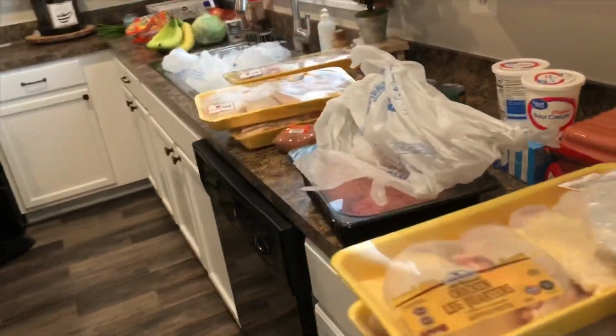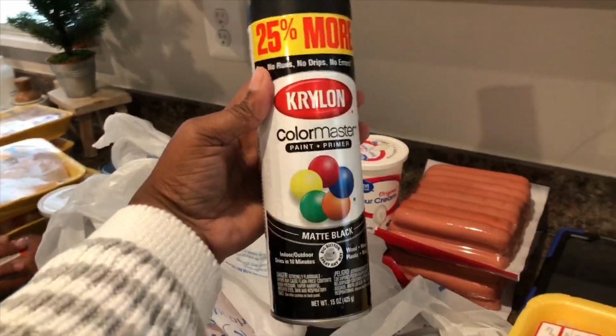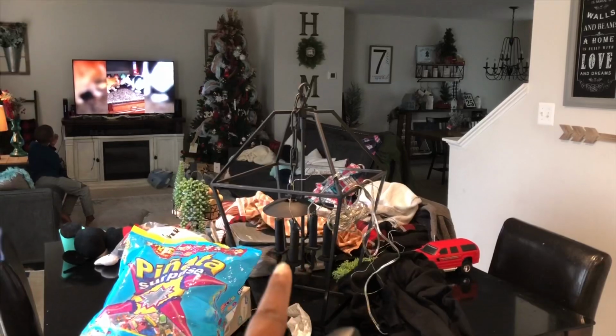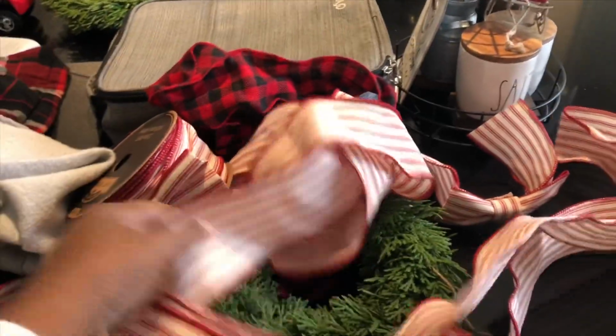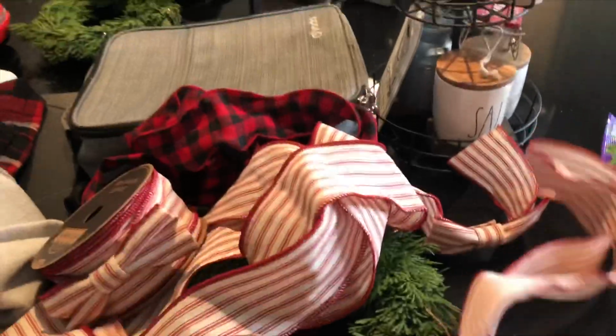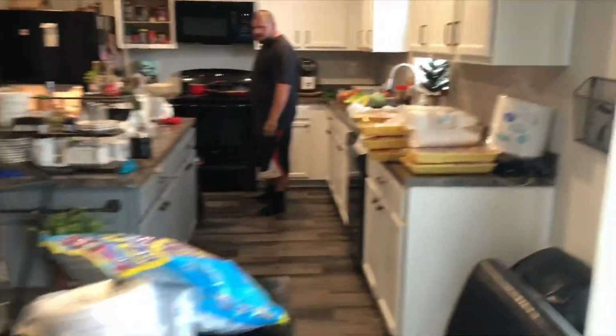Where's the spray for? Here, take this one. And then I bought this spray paint for this light fixture right here. That's going right here. Don't mind the mess. This is all my decorations for the kitchen. And the kids' jackets. Everybody just piles up their mess on my table. But this is for the cabinet over there. I need to hang them up and get my kitchen back in working order.